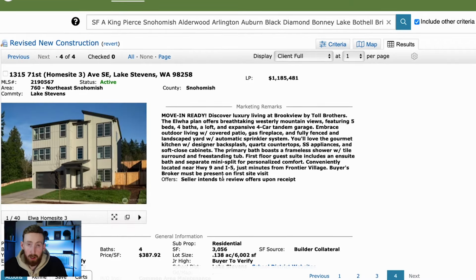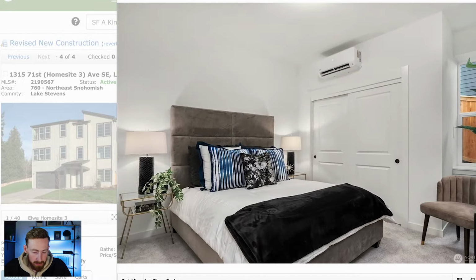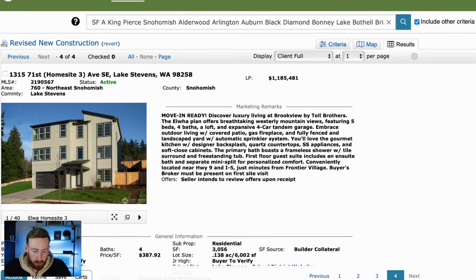Now they don't have their largest floor plan released currently on the market, but this floor plan, the just over 3,000 square feet, is $1.185 million. It's a 5-bedroom home. Again, you can see their finishes here. Very nice, higher quality finishes within Toll Brothers. Now this is Lake Stevens, so you get that Lake Stevens School District, and the monthly HOA dues are $164 a month.